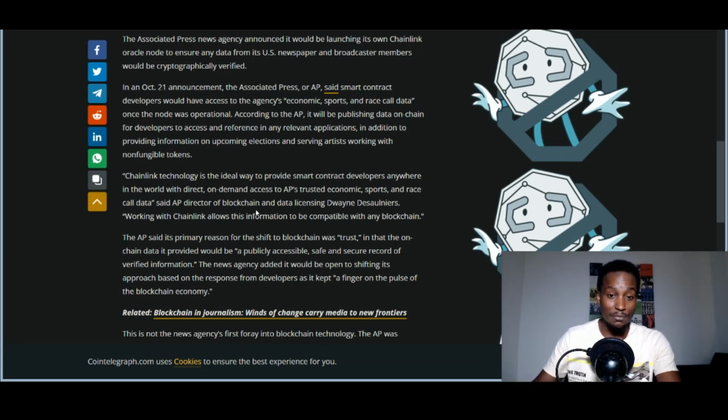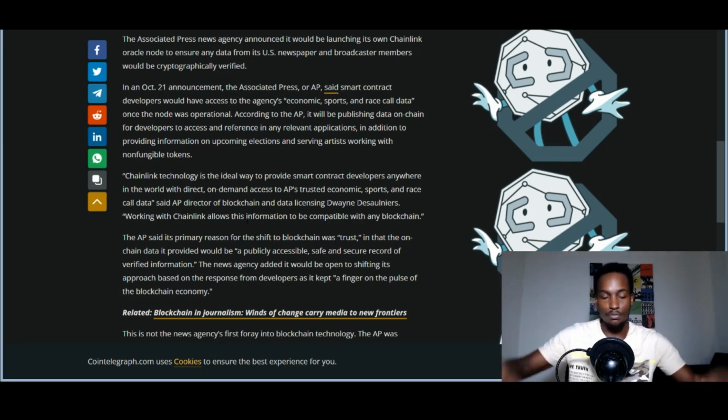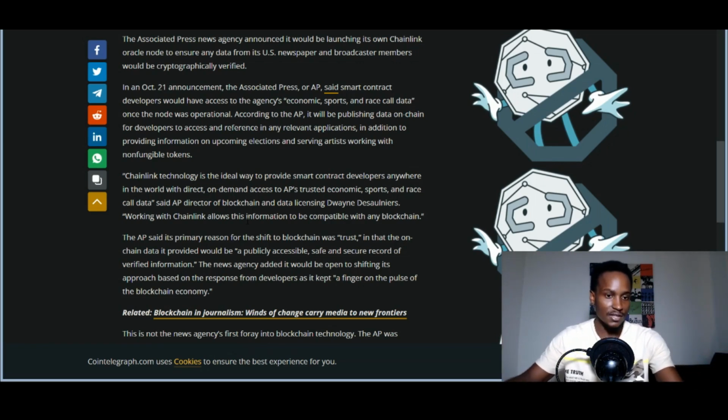According to AP, it will publish data on-chain for developers to access and reference in any relevant applications, in addition to providing information on upcoming elections, serving artists, working with non-fungible tokens as well. So they want all this mainstream stuff being publicly provided through their partnership with the general public and the community that's dealing in the crypto space.